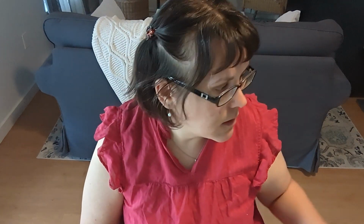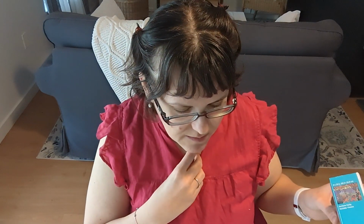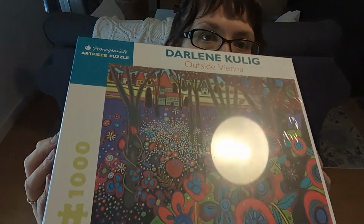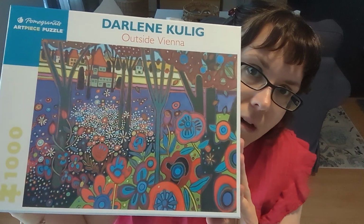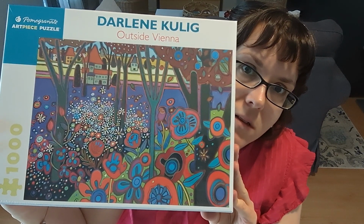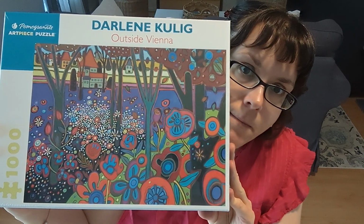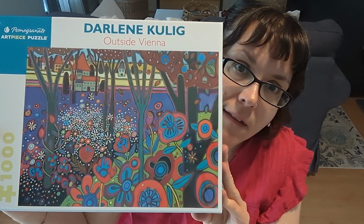And then I'm finding that I'm quite enjoying pomegranate, and so I got this one, which is called Outside Vienna by Darlene Kulig. I'm trying to get it without the glare. There we go. And this, so we see, you know, in the foreground some flowers, and in the background some trees, and it looks very First Nations-y, the painting style. And I don't really have anything like this in my collection.